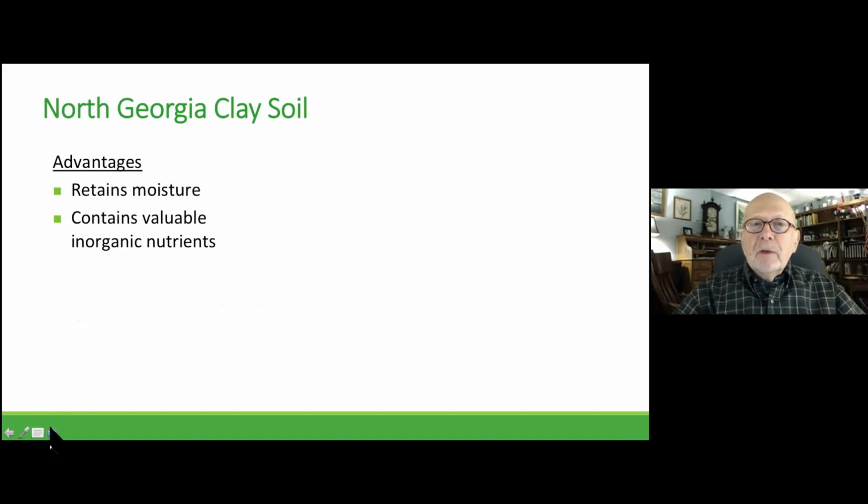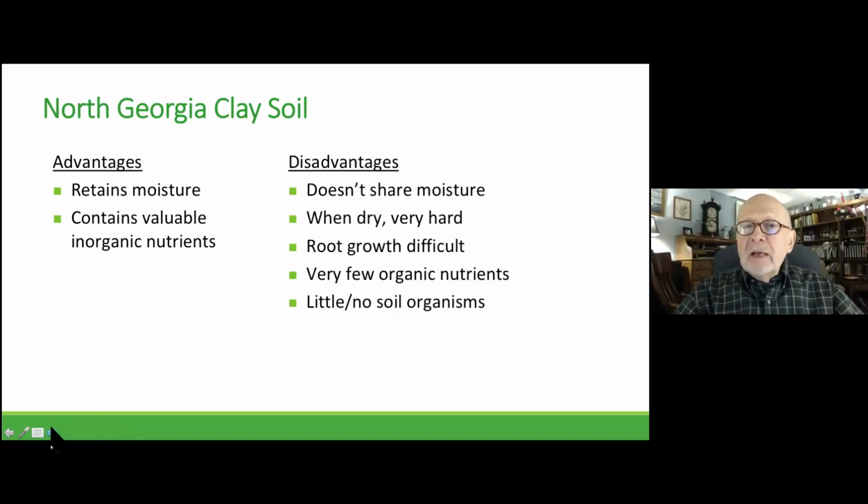Here's some examples. North Georgia clay soil, which some people might think is just awful. It's all that red clay that sticks to your boots and shoes, and the kids drag it in. It's probably a tremendous kind of soil to retain moisture and to contain a lot of inorganic nutrients that you otherwise would have to buy fertilizer for. So clay soil is extremely valuable as a kind of soil. It has some disadvantages in that it doesn't share the moisture very well. You have to chunk up other things in it to give it more air passageways for water to get around in the soil.